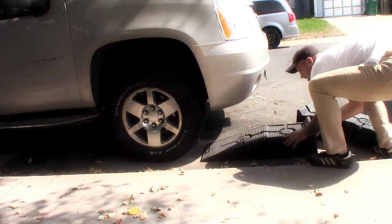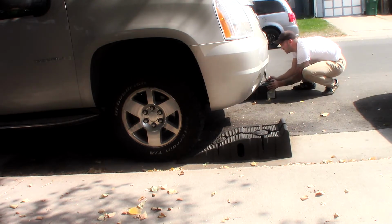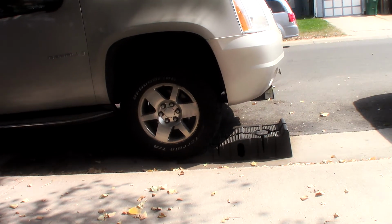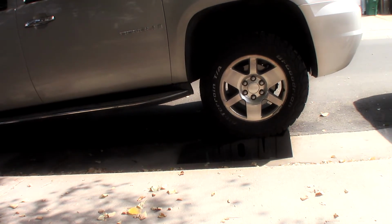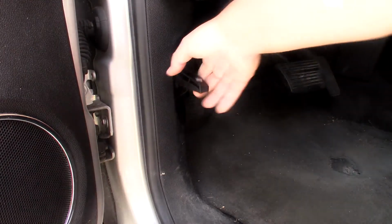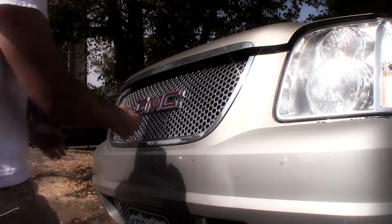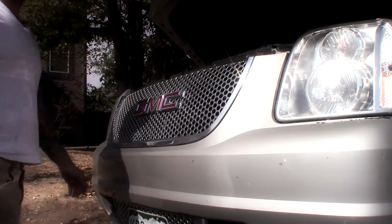So first thing is first, get your vehicle up on ramps so it's elevated so you can get underneath it. That way you can drain the oil and replace the filter. Make sure you set your parking brake so the vehicle doesn't potentially roll backwards, cause any hazards. Pop your hood open so you can get the oil fill tube and the dipstick, and also let some light down underneath the car for you.